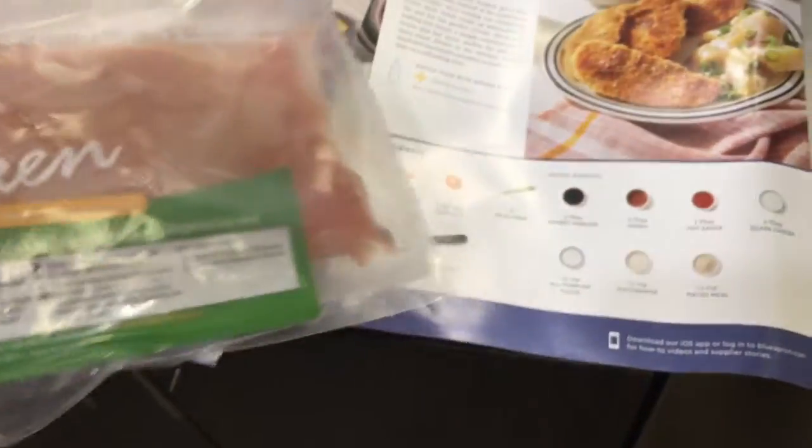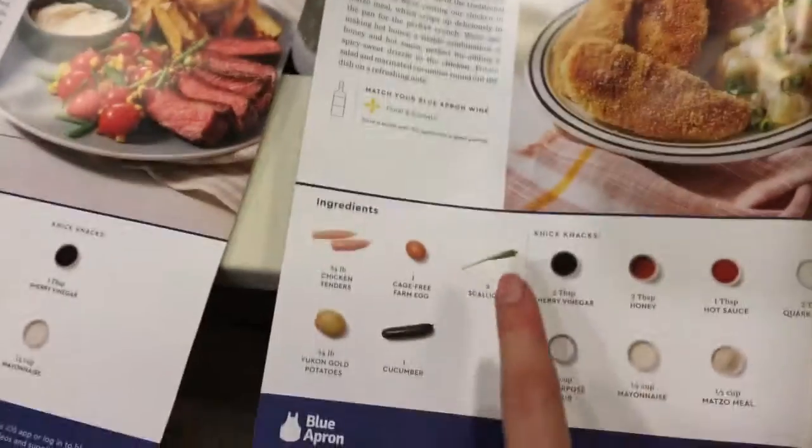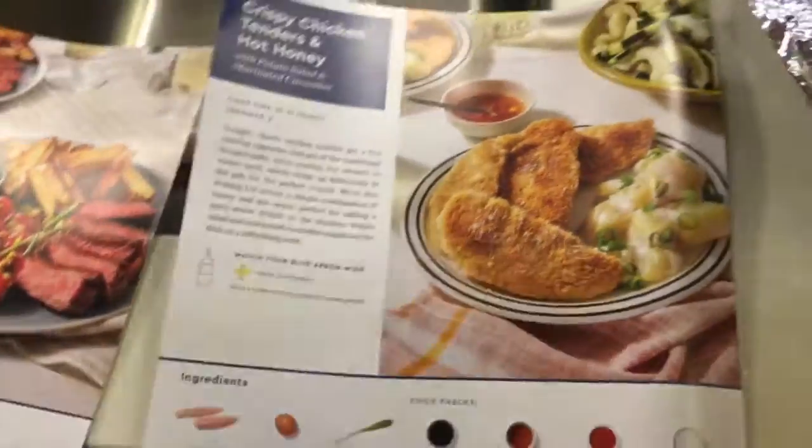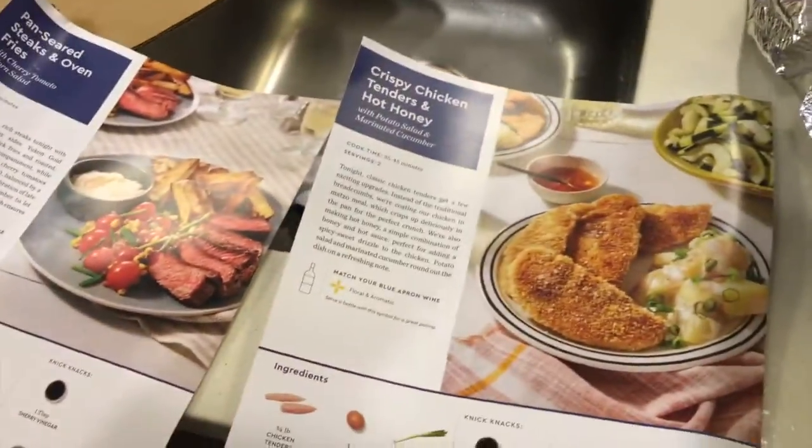So, for example, this doesn't look like a lot for 2 people, but I'm gonna trust the process. So, like, the chicken will go with that, and then of course the meat will go with that. And all the rest of your ingredients are in here. Everything from like the sauces. So I'm guessing the little knickknack pouches contain all the sauces and stuff. I haven't opened anything up yet, but I think that's pretty much it.